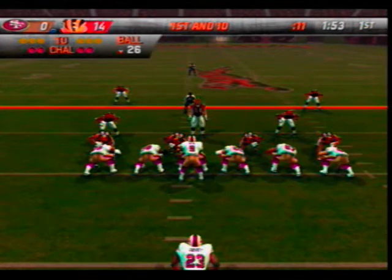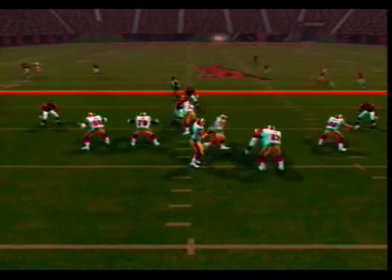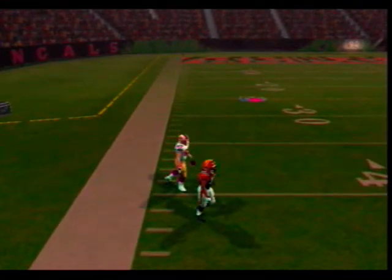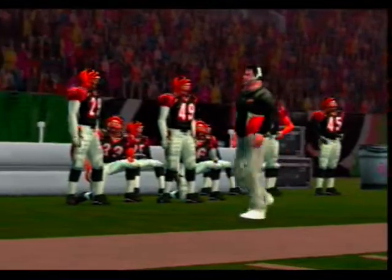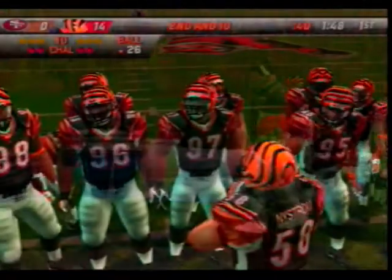The Bengals with a four-man front. He'll pass on first down. Pressure coming. Looking for the long completion. Ooh, nearly picked off. The defender makes a good play to break up the deep pass. Yeah, he had great coverage, but the ball should have ended up in his hand, not on the turf.